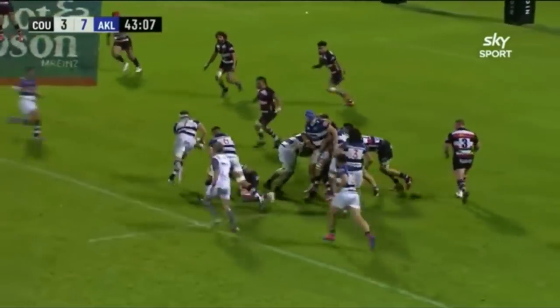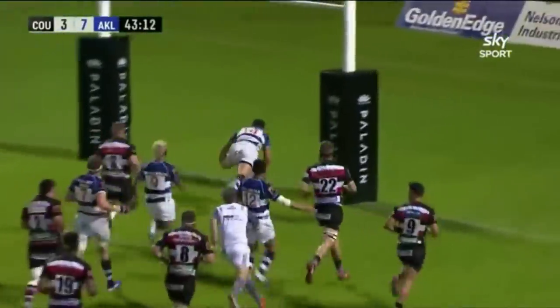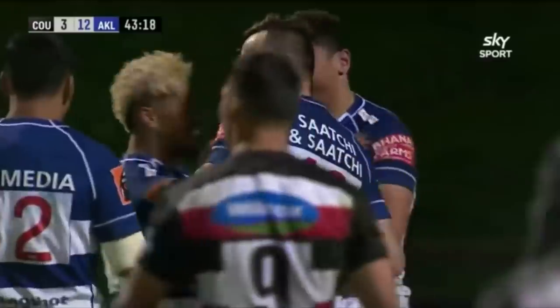And then they go. And a quick transfer for Gibson. Auckland playing with real pace and Clarke busting through. Too much pace and power. Caleb Clarke. And Auckland strike first after half time.